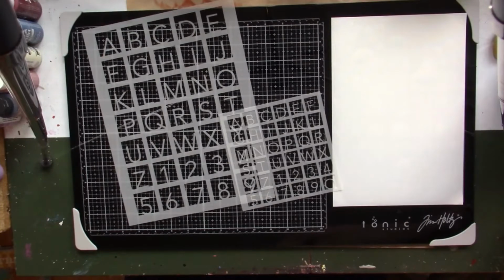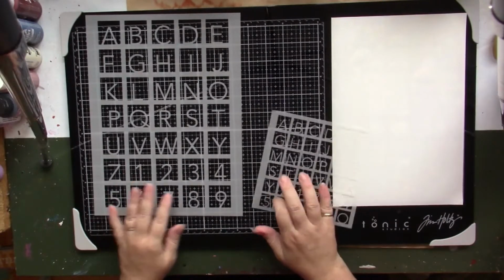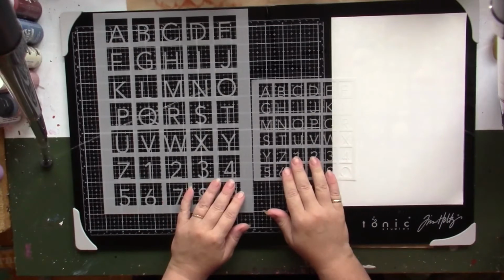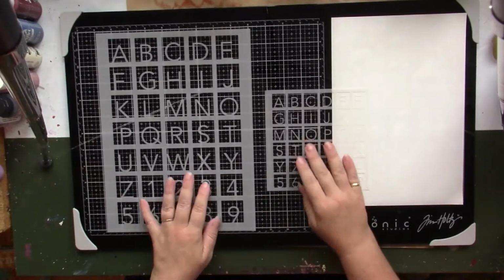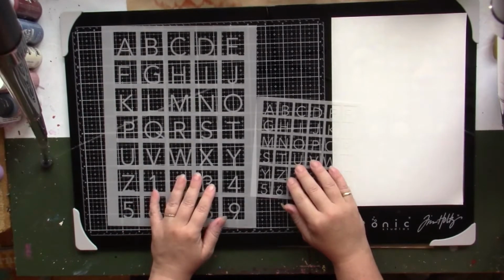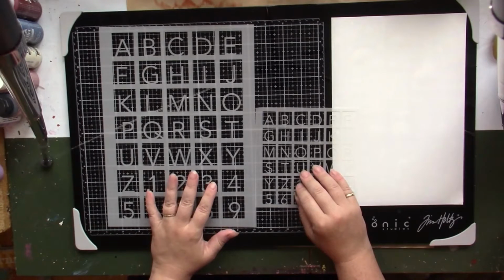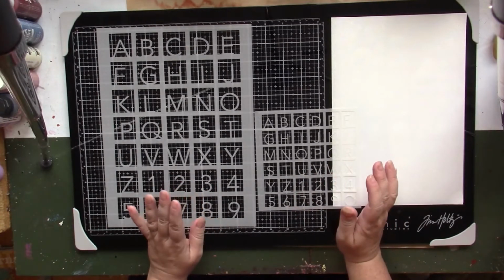They're done by Carolyn Doobie, and I watched a video of hers. It's kind of an older one, and she was using this set, and I'd never noticed it before. I'm sure I've seen it because I've browsed through Stencil Girl's website so much. But anyways, I saw her using it, and it was exactly what I wanted.